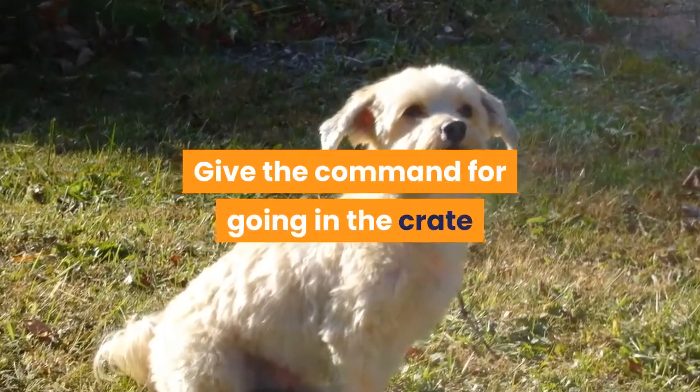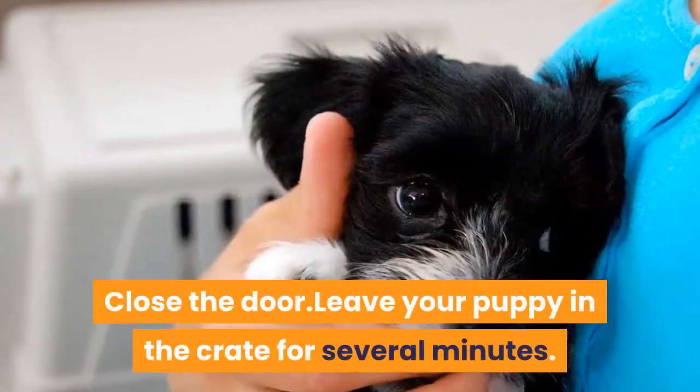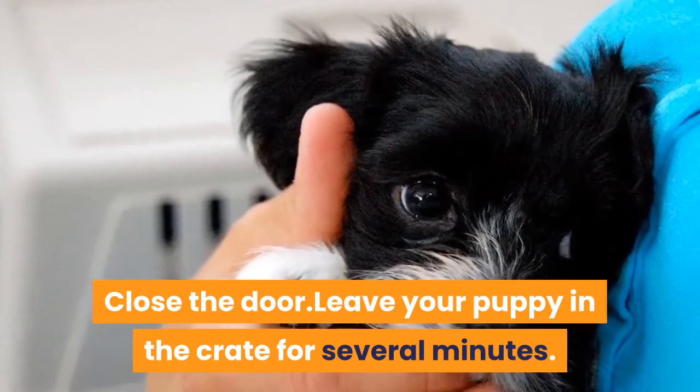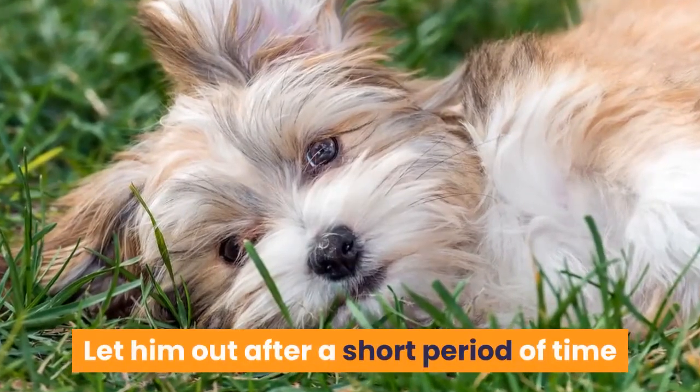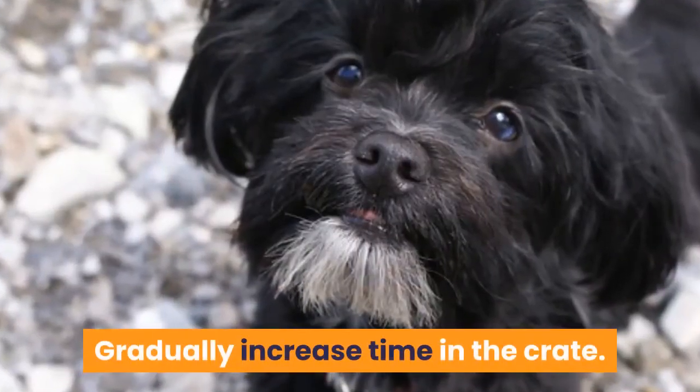Step 5. Practice confining in the crate. Give the command for going in the crate and encourage him into his crate. Close the door. Leave your puppy in the crate for several minutes. Let him out after a short period of time, but never when he is whining or crying. Gradually increase time in the crate.